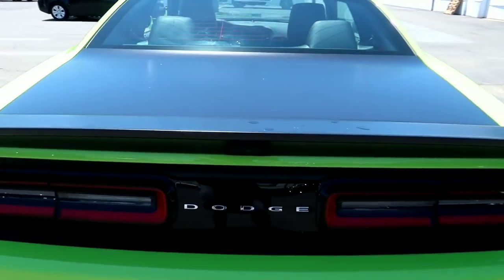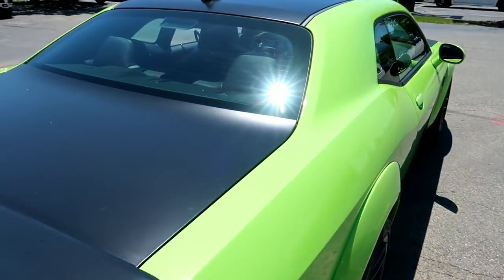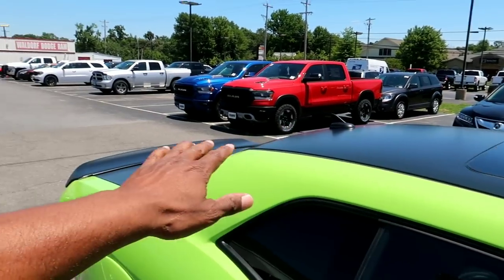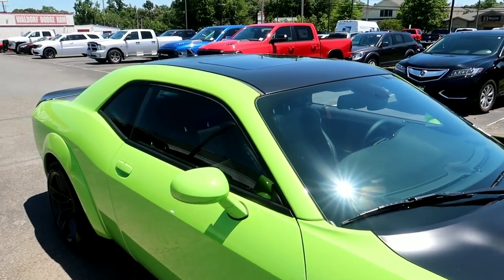So you got the good old backup camera. Definitely need that for this car. And as you see, you got the black from the hood to the trunk. This car is beautiful. Beautiful, man.